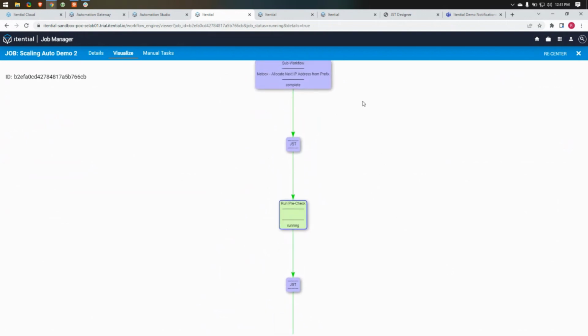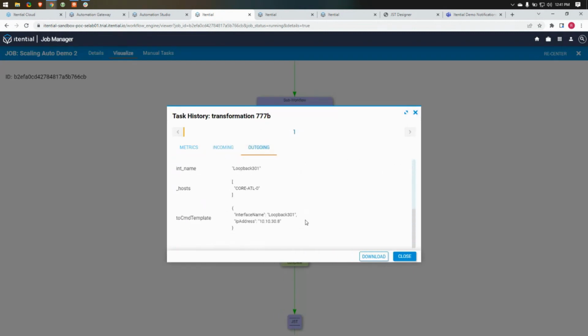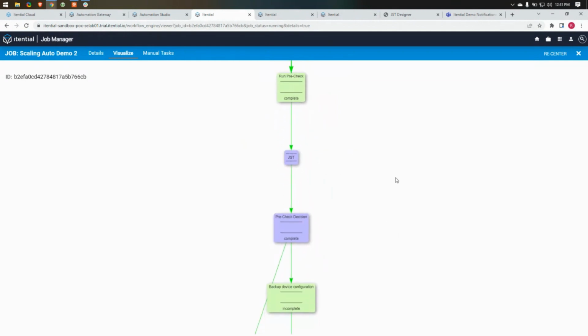So now we're running the pre-check. We pulled the IP address from here. I've got another transformation. The JST is a transformation task that takes that information, parses it, and gives us that new IP address that came from NetBox. So NetBox just gave us this IP address as the authoritative source, so I don't have to overwrite somebody's IP address or make a mistake. That's pretty cool. We ran the pre-check, it's completed, but what did it decide?